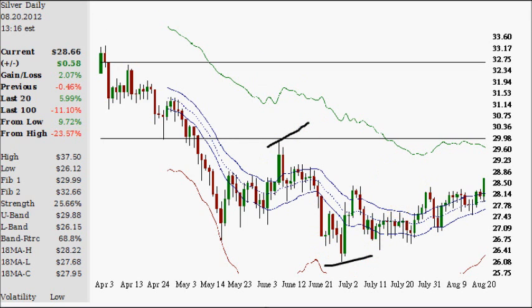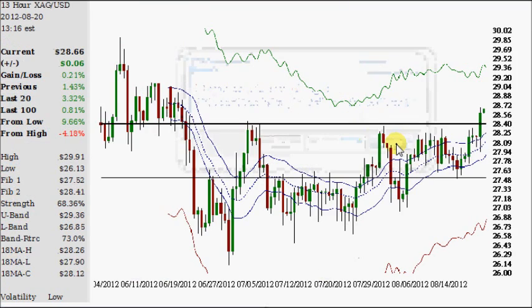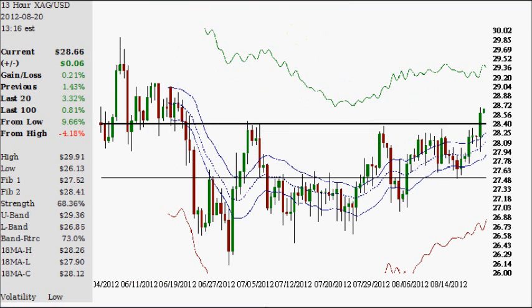Now, let's take a look at this from point A to point B. In order to do this, I need to look at this on the 13-hour chart. Each one of these candles represents 13 hours' worth of data, except this newest one, which has 16 minutes' worth of data. And within this, we take a look at the Fibonacci retracement. That's when you take the high, you divide it by the low, which is almost 30 divided by a little over 26, to the power of 61.8% times the low, to the power of 38.2% times the low. That gives us the figures.